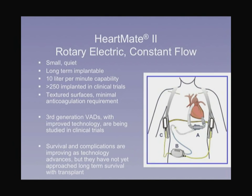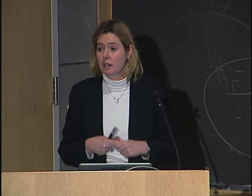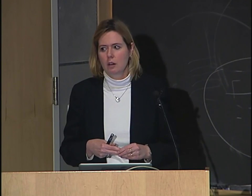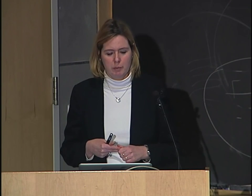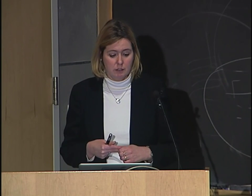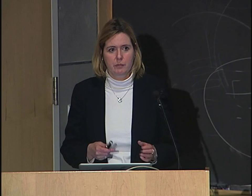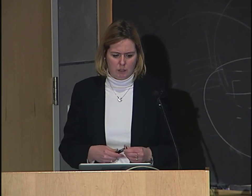And this HeartMate 2 is smaller, it's quiet, it can be used longer term, at least over 2 years or longer sometimes. It can circulate up to 10 liters per minute. You know, a normal cardiac output is about 5 to 7 liters per minute, so it has the capacity to deliver a lot of flow. And it's been evaluated in over 250 patients in clinical trials.